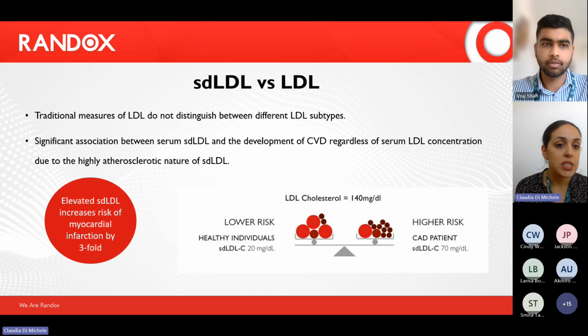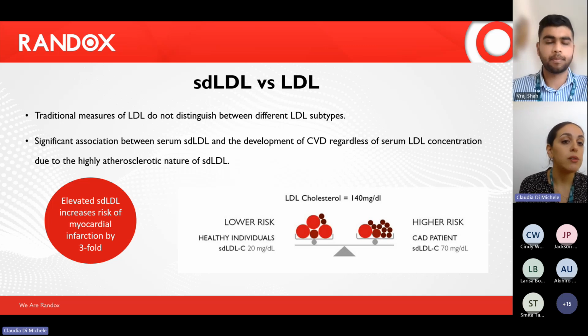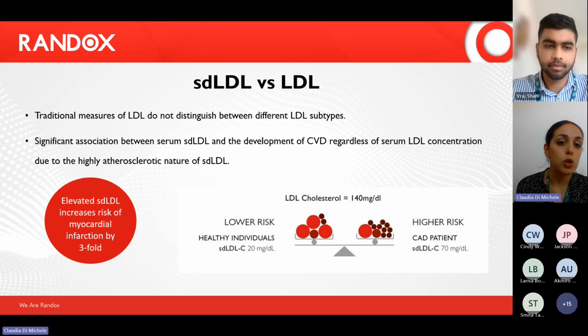Traditionally, where we've just measured LDL, it just measures total LDL. We're not distinguishing between the different LDL subtypes, for example, small dense LDLs. But studies have shown there is a significant association between small dense LDLs and the development of cardiovascular disease, regardless of serum total LDL concentration. And this is really due to that highly atherosclerotic nature of the small dense LDLs. A person with elevated small dense LDLs has an increased risk of myocardial infarction by threefold, is what one of these studies had found.